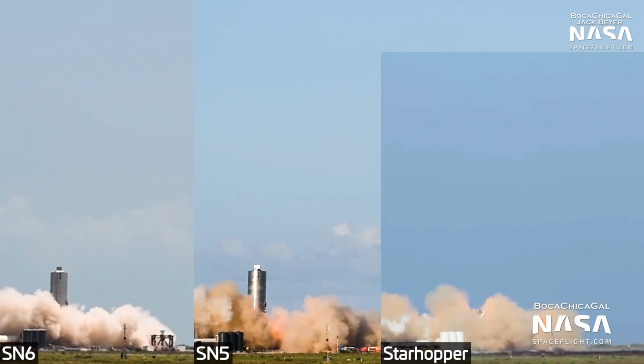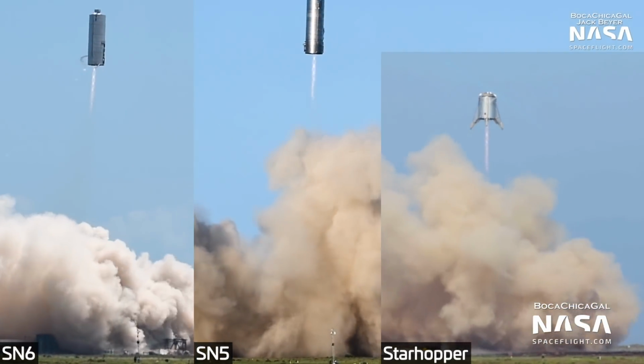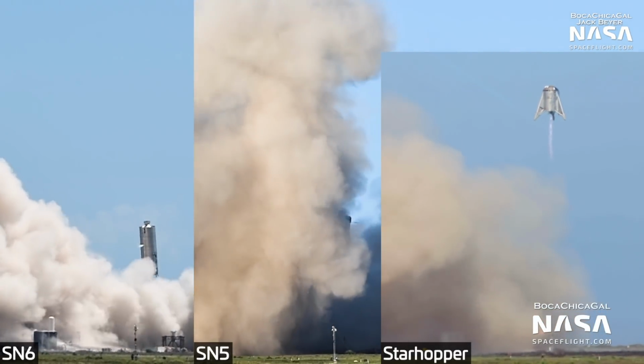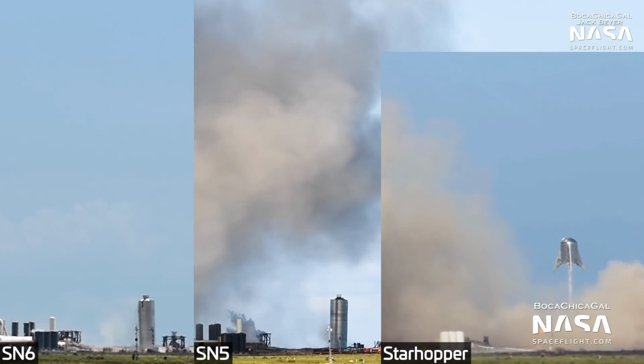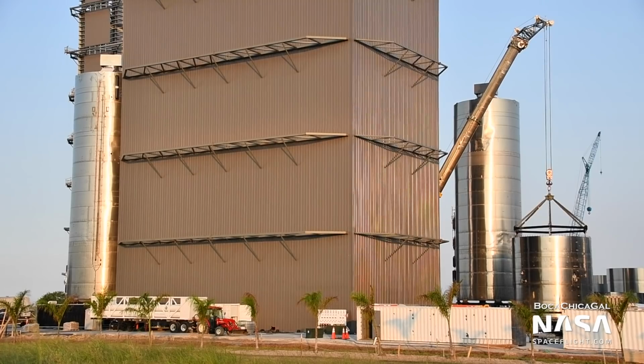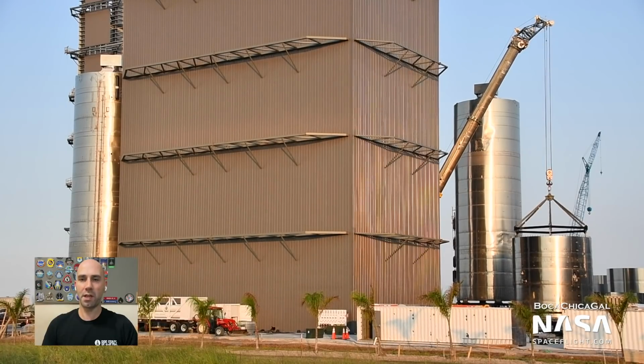First up, we all remember SN5 and SN6 successfully completing 150-meter hops back in August. Seeing these flying grain silos in the air was so insane. What's still unclear though is the ultimate fate of SN5 and SN6. It seems like they've been retired due to the rapid pace SpaceX produces prototypes in Boca Chica. Hopefully they don't end up in the scrap heap, but right now who knows if they will or won't.